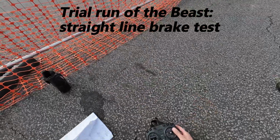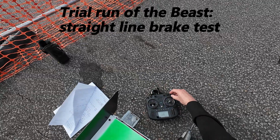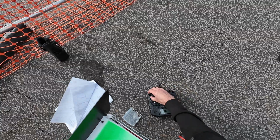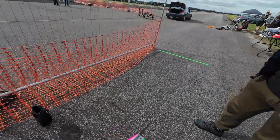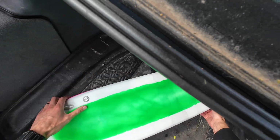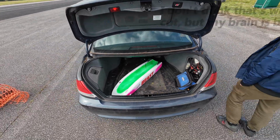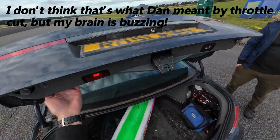Yeah, I've been all picked up and everything. You're clear. Right, should we load her up? You got throttle cut? Yeah, I fail-safed it. Right, now it's done.